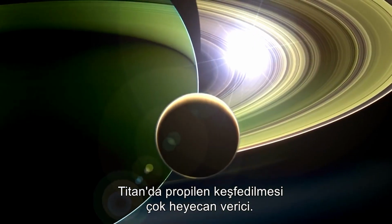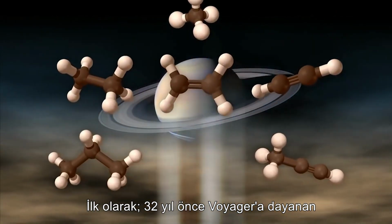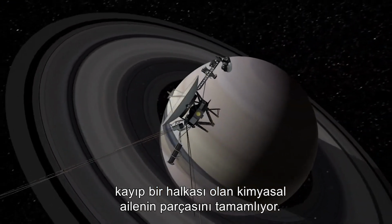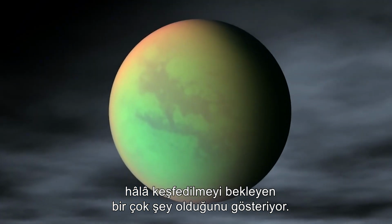So the discovery of propylene on Titan is really exciting. First of all, it completes this chemical family where we had this missing link dating 32 years back to Voyager. But also it shows that there's much more there still in Titan's atmosphere to be discovered.